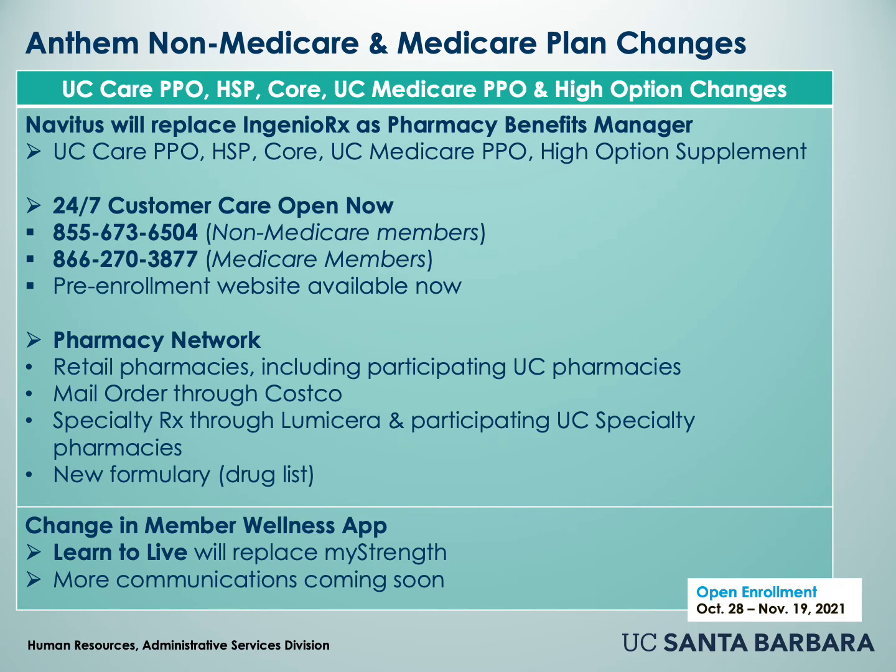Navitus customer care is available to answer questions, find participating pharmacies, and review the drug formulary. Please note there is a number for non-Medicare members and one for Medicare members. Keep this in mind when you reach out to the Navitus team for assistance. Learn to Live will replace My Strength in 2022. Anthem will be sending out more communication in the coming weeks to assist you in this transition.